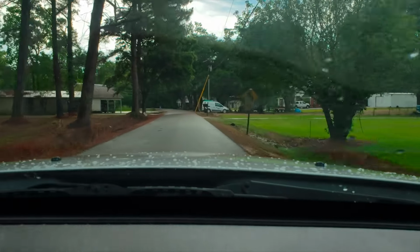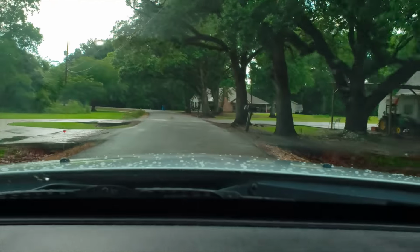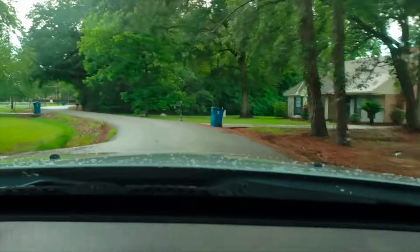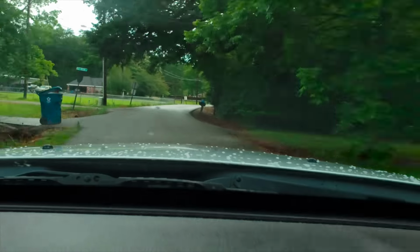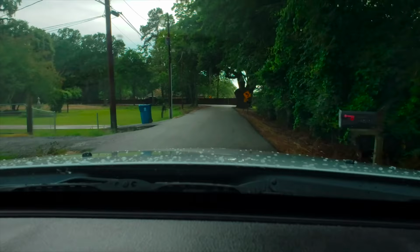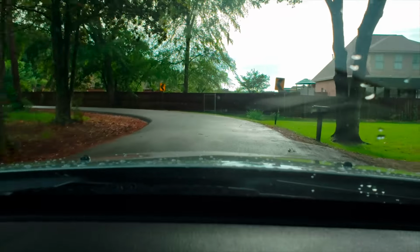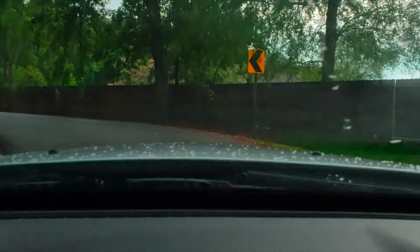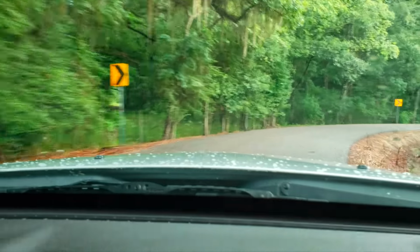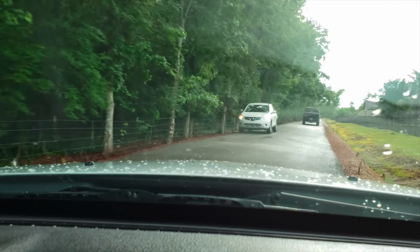We're going to come up to a little bit more turns. Of course, I'm taking it slow because it just rained, so I'm not trying to do anything crazy. And these are some tight blind corners, and it handles real well. Steering is very responsive. Really good tight steering. Feels really good. Sliding a little bit there, but it feels good. A little bit of oversteer. Blind corner, of course.